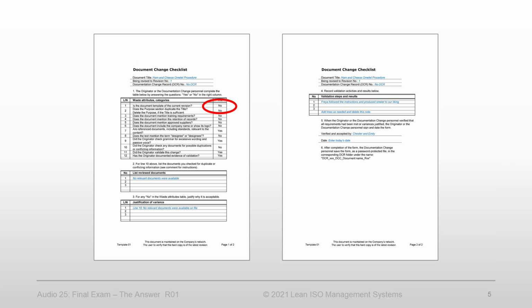He completed the document change checklist, and it also had a couple of misses. For some reason, the author selected no for the current revision of the template in line 1. Probably just wrong selection, or he implied that he used his own. And the completion date was missing at the end of the checklist.